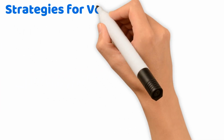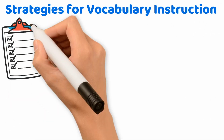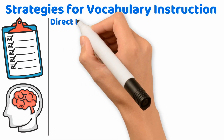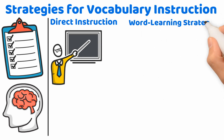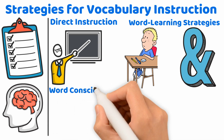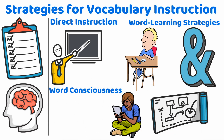Now, let's move forward to strategies for vocabulary instruction, so you can be ready when a multiple-choice question about strategies comes up. Be aware that effective vocabulary instruction involves direct instruction, teaching specific words intensively; word learning strategies, helping students learn how to decipher unfamiliar words independently; and word consciousness, encouraging an interest in words and their meanings through engaging activities.